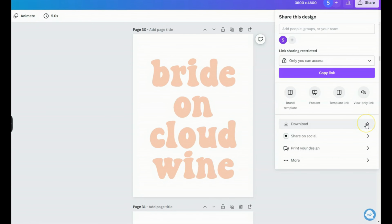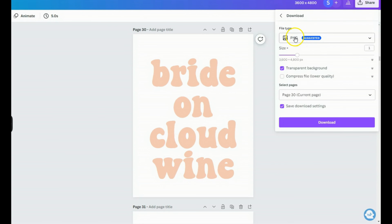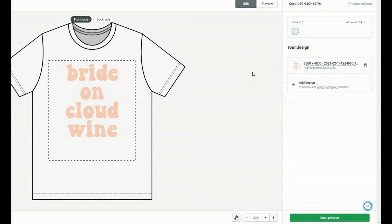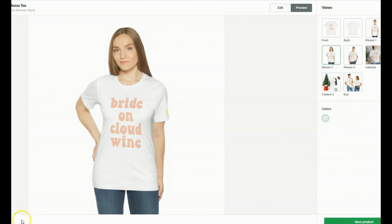So now we're just going to go ahead and download this. We're downloading it as a PNG with a transparent background. And now we're over here on Printify, and we're going to use the Bella Canvas 3001 shirt. We're going to go ahead and start designing with the print provider called Monster Digital, who will print and ship this to our customer for us. So I went ahead and uploaded my design, and then we can just quickly preview what it would look like on a model.